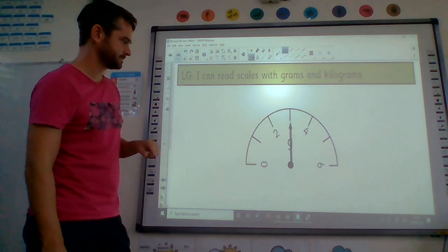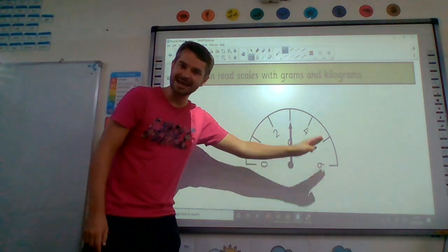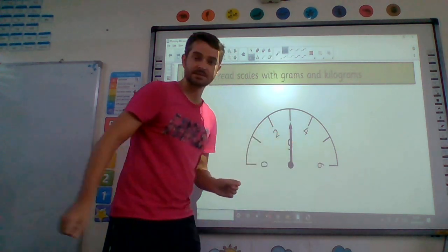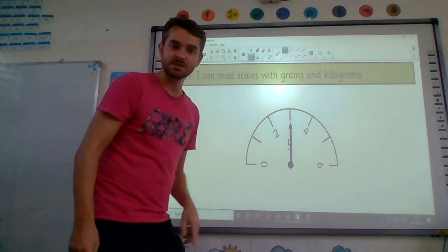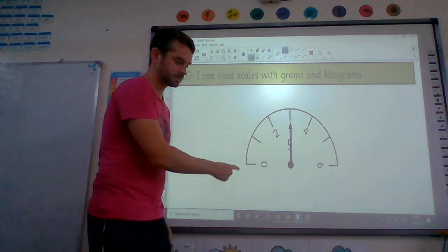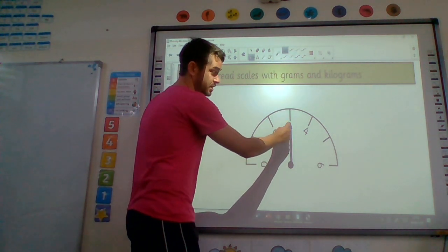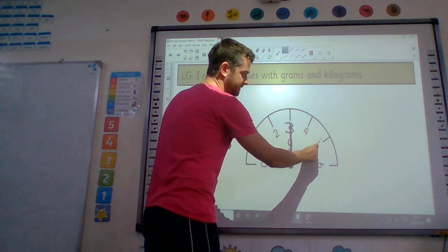Let's have a look at another one. See, it's exactly the same. It's going up, it's skipping 1, and then 2, 4, 6. So we've got all of the even numbers, and we need to put in the odd numbers. So 0, 1, 2, 3, 4, 5.